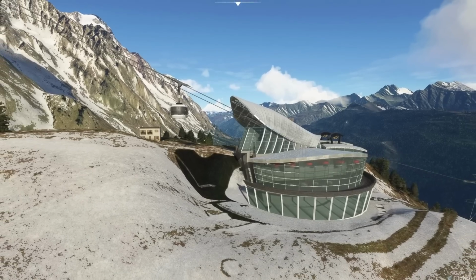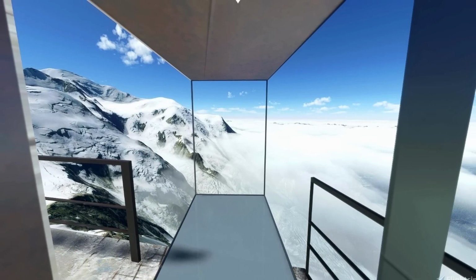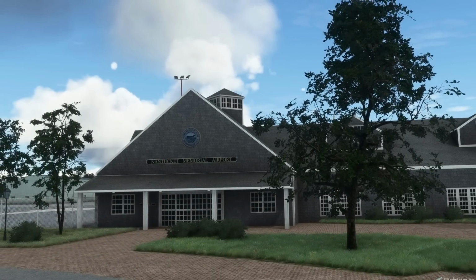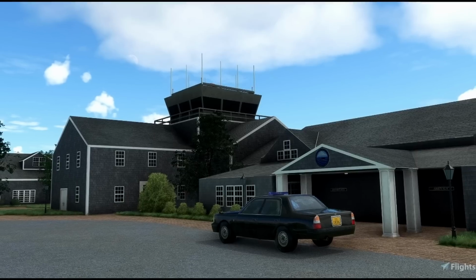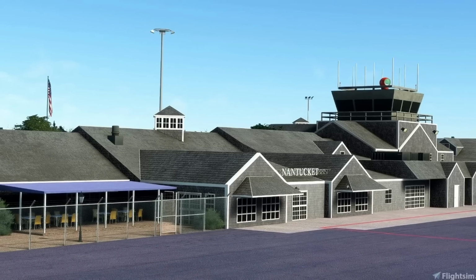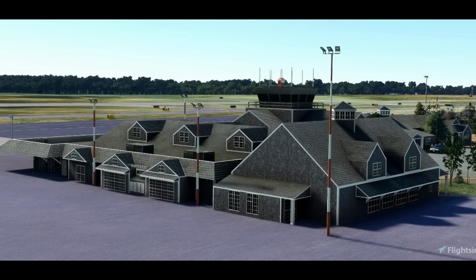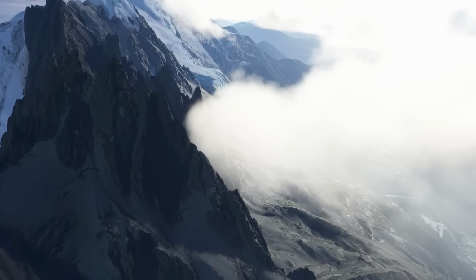Usually in the line of Freeware we showcase airports, and let's look at Nantucket Memorial Airport from the team of H2 Air. It's located on the island in Massachusetts. This mod includes custom models for terminals, FBO, hangars and more. Now additional buildings are still being worked on as we speak. Custom surface markings, accurate runways, taxiway layouts have all been recent additions. The plan is to update this airport periodically with more details over time, but for now, it's a good start.